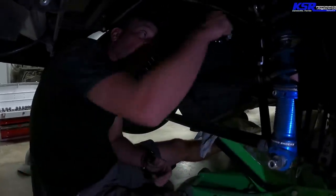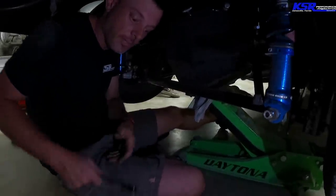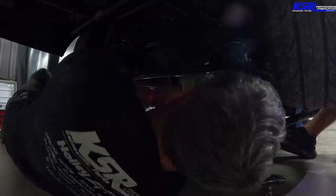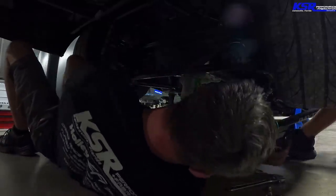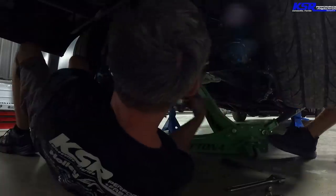All right. So we've got all this cool adjustment in the TRZ rear end housing. We're going to put it to use. Cool. About that. You got your angle. Yeah, we're on an angle, the car is. So, yeah, zeroed against the bottom of the frame. There's a lot of science going on right now.